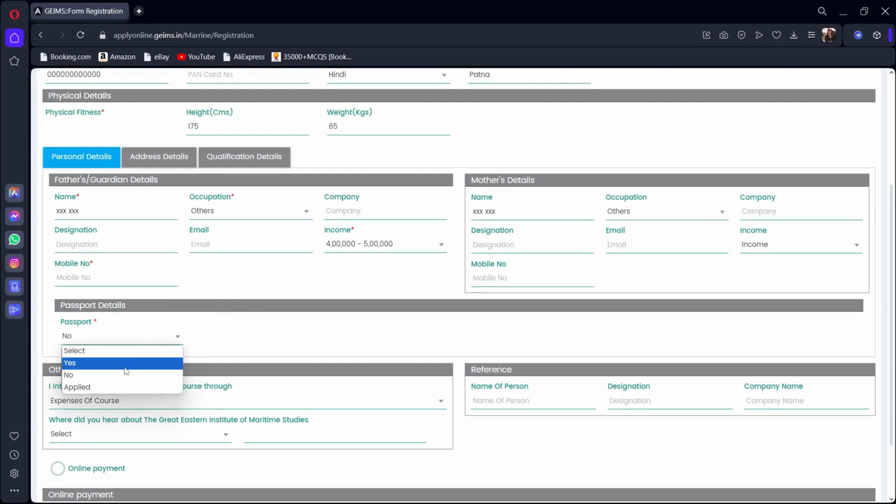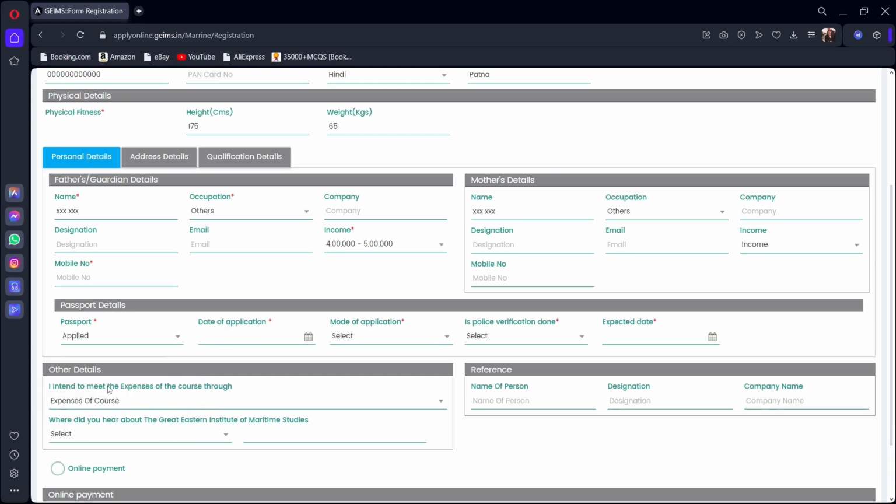See, if they are not taking the form without a passport, then yes, you will have problems. Otherwise, either put yes or put applied. If you say applied, you'll get options like: what was the date of application? What was the mode of the application, normal or Tatkal? Is police verification done, yes or no? And what is the expected date of the passport to come? So better that you go and get your passport as soon as possible.